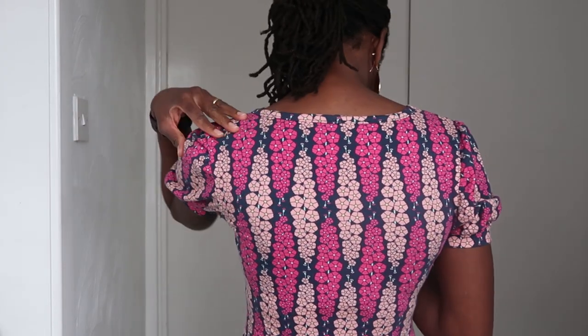This is a beautiful feature I love about this pattern, the dipped neckline at the front. However, the back is your ordinary neckline, but I like this dipped feature. It also features big bishop long sleeves. Unfortunately, I didn't have enough fabric for that.